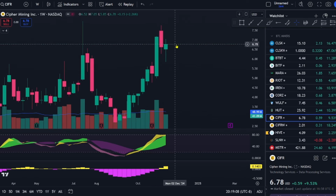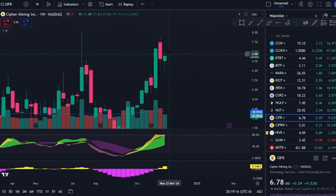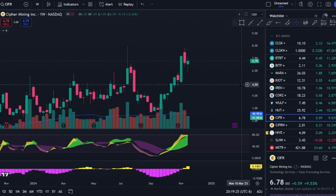So if we see a candle next week that opens and stays above, let's say, $6.60, I would expect this to end up being a bull flag, and I'd end up expecting to see it drive up to $7.50, perhaps even $7.75, or even $8 for Cifr.